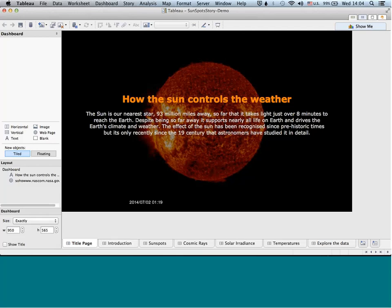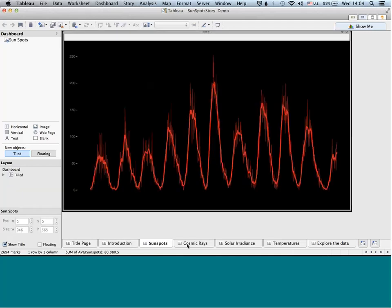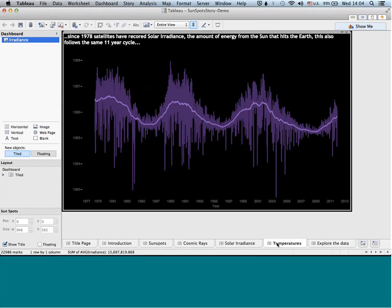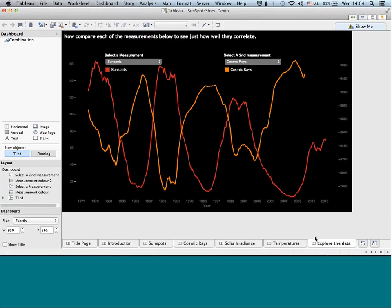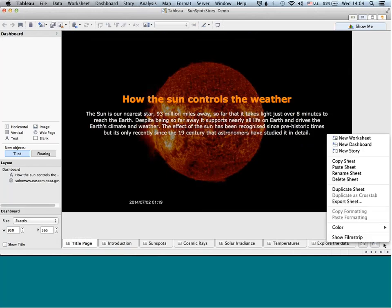So we have our dashboards. We've got a title page to kind of set that story. We've got a bit of an introduction, the preamble saying what this story is going to tell. And then we've got the dashboards that we saw previously in the great big long one that I've carved up into their own separate instances. And then we've got our comparison one on here. So let's build this into a story.